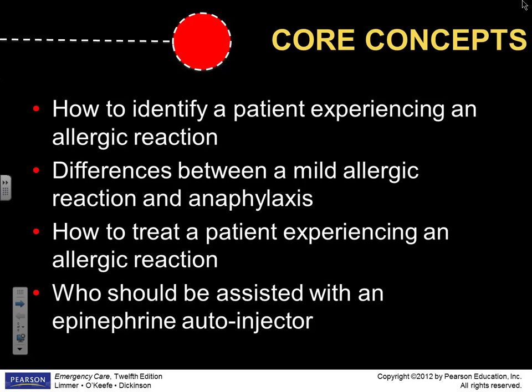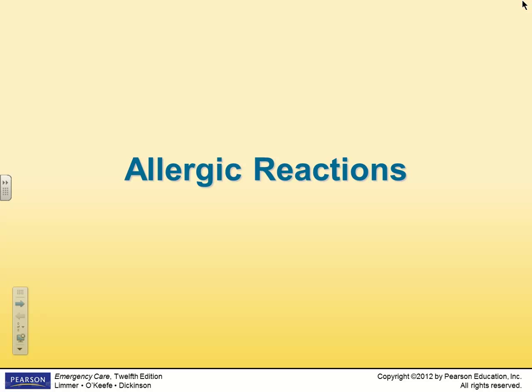What is that? Anaphylaxis. That's right. We're going to look at how to identify what it is, and then how specifically to treat it. And we're going to look at our epi auto-injectors. We kind of looked at those the other night. We'll do that in the lab next time when we're around there.